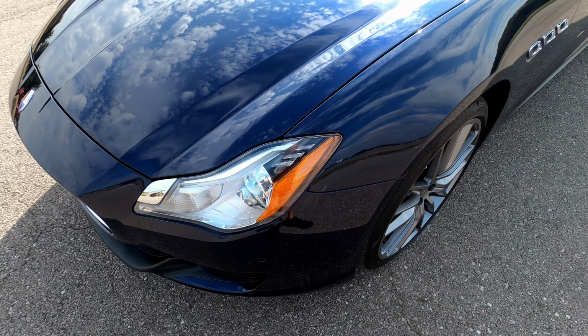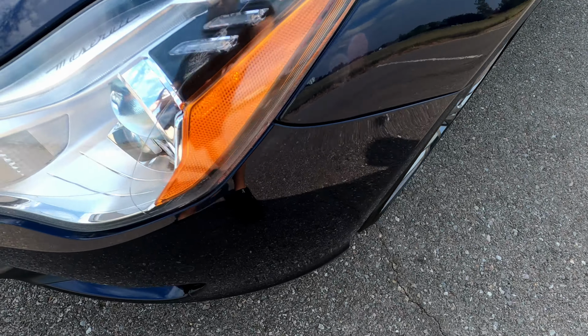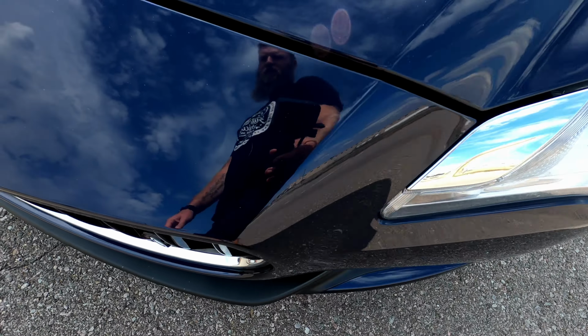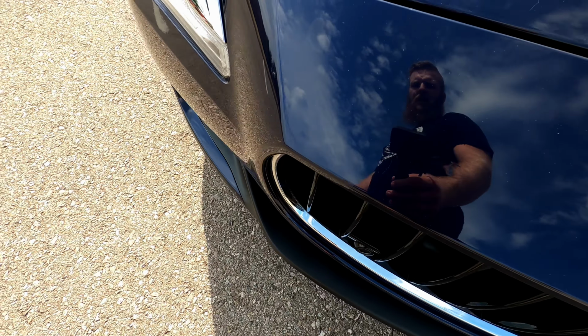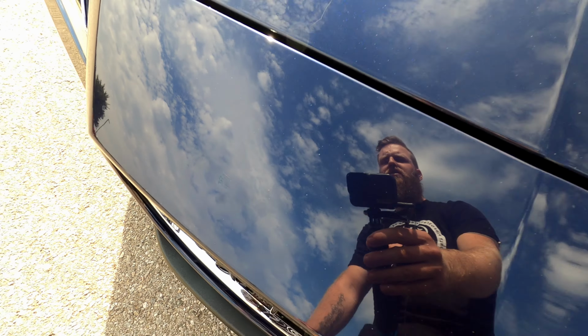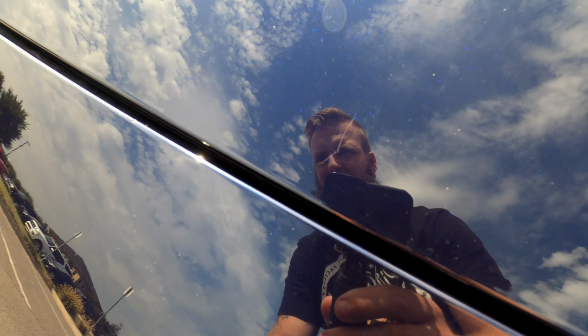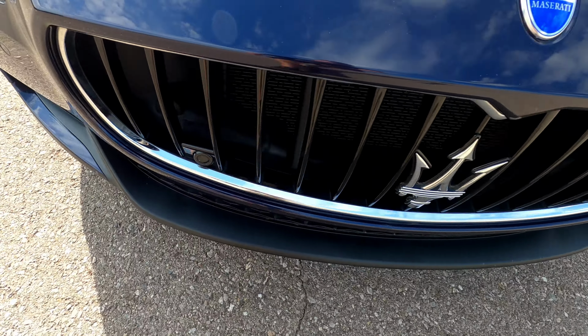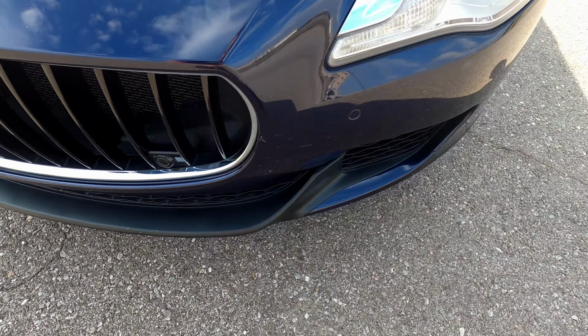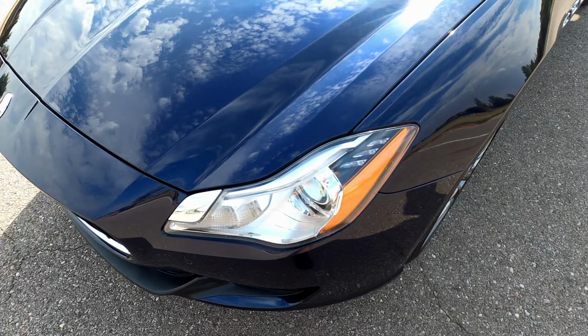Going over the exterior cosmetic condition, looking at the front here, not seeing very many rock chips whatsoever. The front appears to be in really good condition. There is one imperfection here, a small dent and a really minor scuff. Not very easily visible. Looks like it's been paint matched. Not a big deal. Really small scratch right here in the hood. Again, not very visible either. This car is in incredibly good shape.